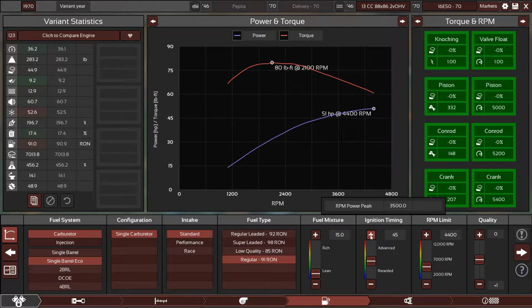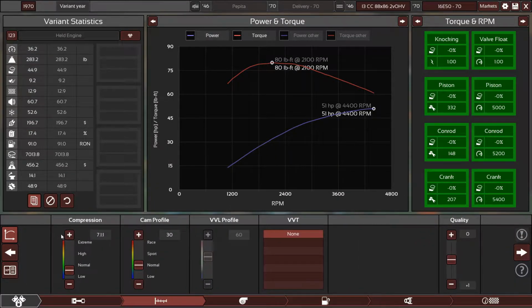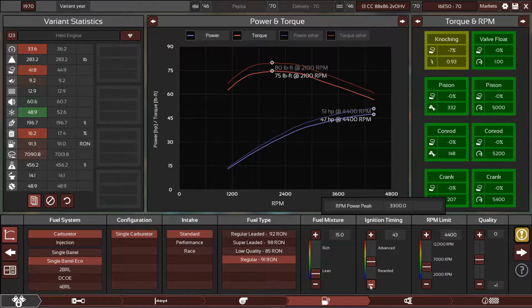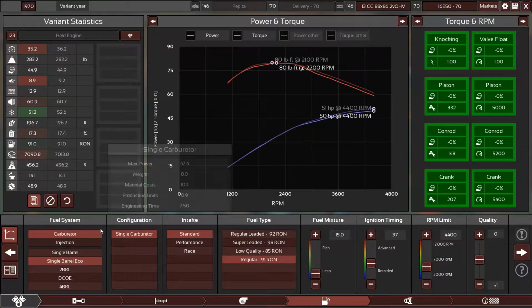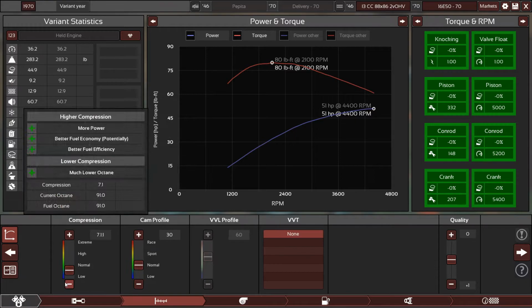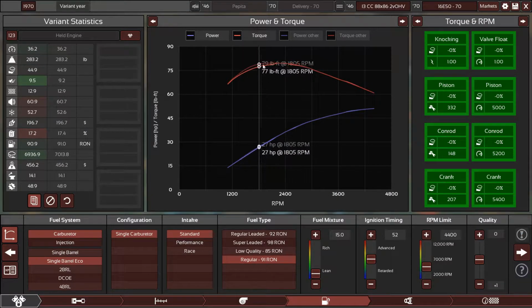Pump up the ignition timing. There's our warning sign. And then do our usual balance. Yeah, that's no good. I doubt that advancing the timing would be beneficial either. We lose that fuel efficiency in the lower end for almost no gain.